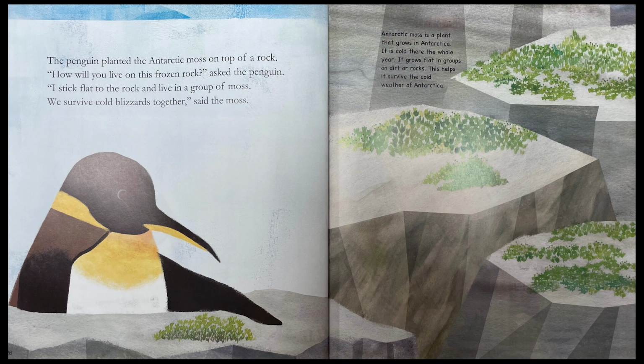Antarctic moss is a plant that grows in Antarctica. It is cold there the whole year. It grows flat in groups on dirt or rocks. This helps it survive the cold weather of Antarctica.